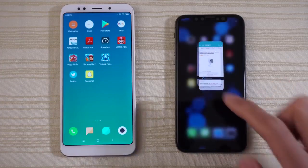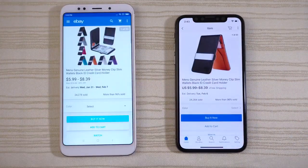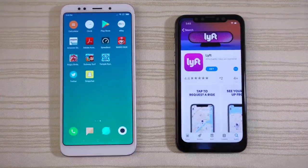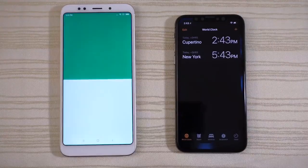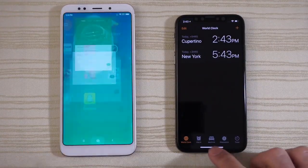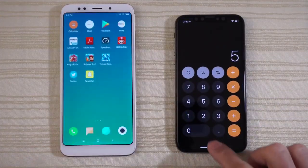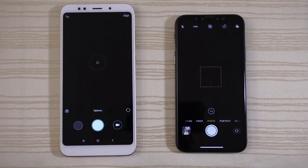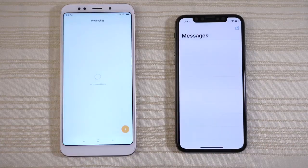eBay on both phones. Right where we left it off on the 10, same thing here on the Xiaomi. Play Store and App Store, right on the Lyft app. The clock. There you go. The calculator, still in RAM on both. Camera. There you go. Give you an idea. And the messaging app. Boom.